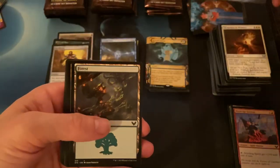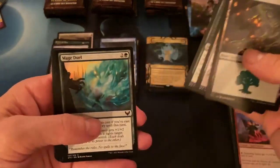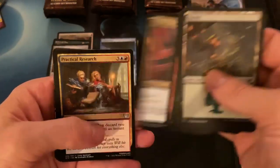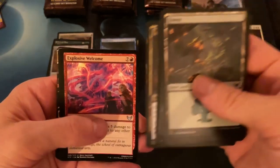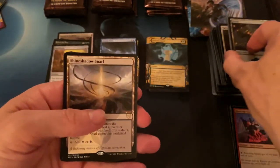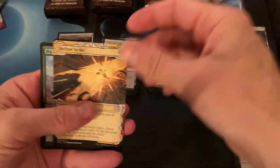Jumping through hoops, how I feel sometimes. Okay, Introduction to Prophecy, Charge Through, Mage Duel, Dragon's Approach, Heated Debate, Battlesear, Research, Explosive Welcome, Shine Shadow Snarl, okay. Defiant Strike, and a big play.